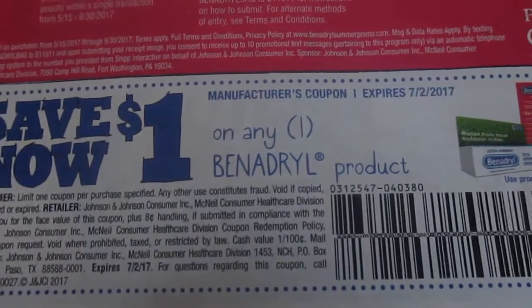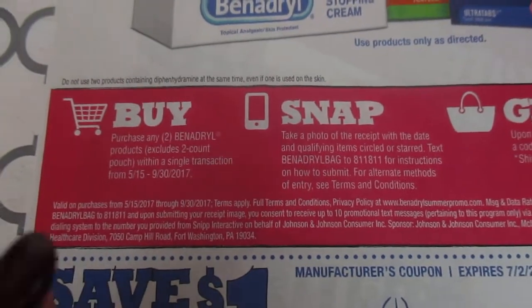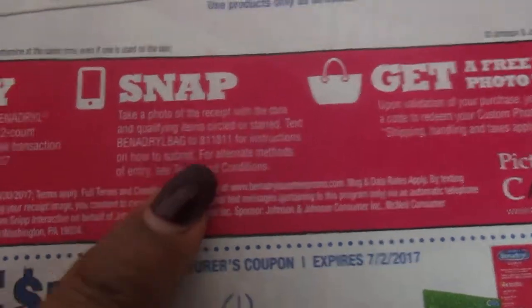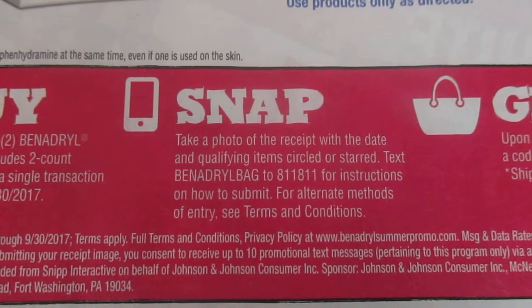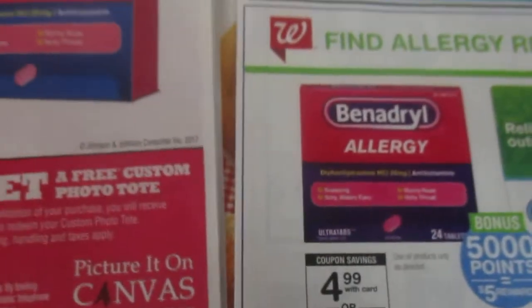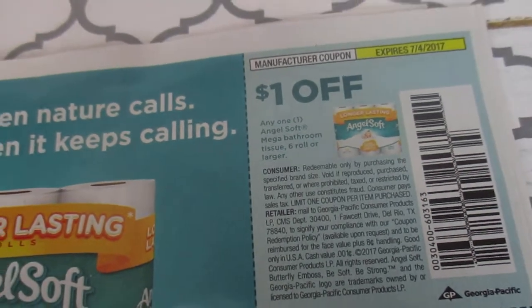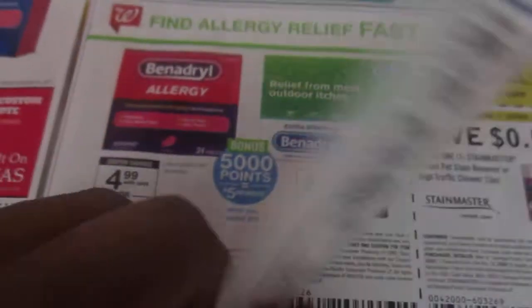Buy $1 off of one Benadryl, and they have a little promotion here. You buy two of the Benadryl products, you snap a photo, you text it. We text it to that number right there, 811-811, and you get a free custom tote. Make sure you're reading the whole deal. They've had those before. A dollar off any one, six roll or higher, 45 cents off of one. And they're talking about that again.